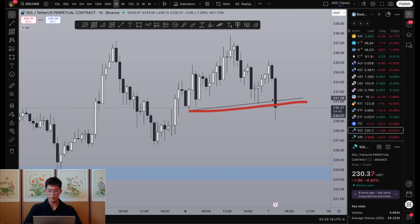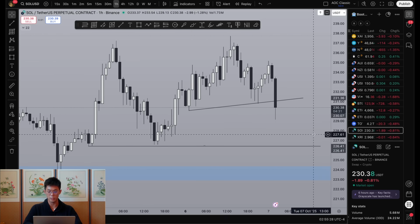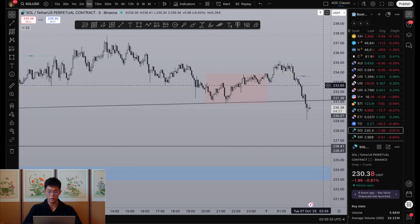These relatively equal lows down here on the 1-hour chart have just been swept, which means that you can already start looking for some kind of a pump. Now, potentially from an intraday perspective, you could come all the way down to 226.4. Whether that's likely or not, I don't know, but I'm just giving you guys a setup. You're going to be looking for longs.